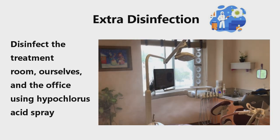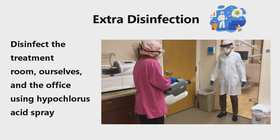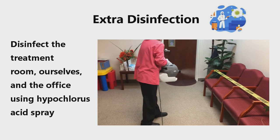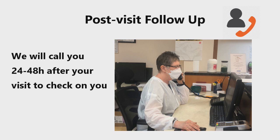Hypochlorous acid solution spray is used to disinfect the treatment room after we wipe the room, disinfect ourselves, and disinfect other parts of our office. We call you 24 to 48 hours after your visit to check on you and see if any new symptoms developed.